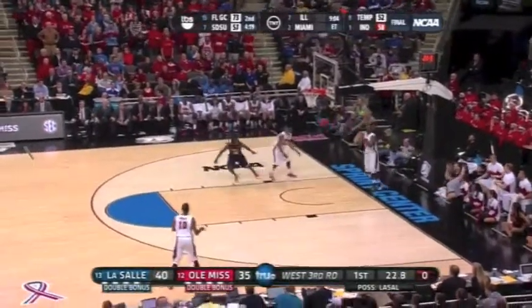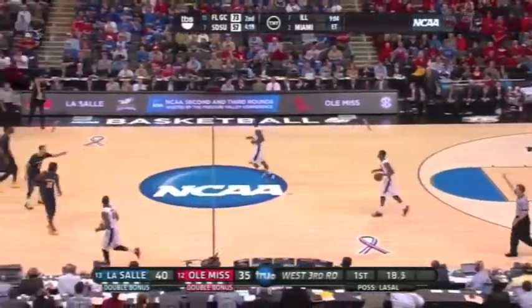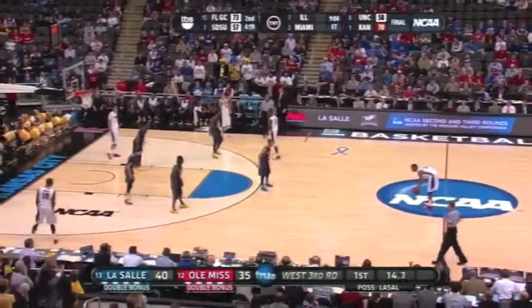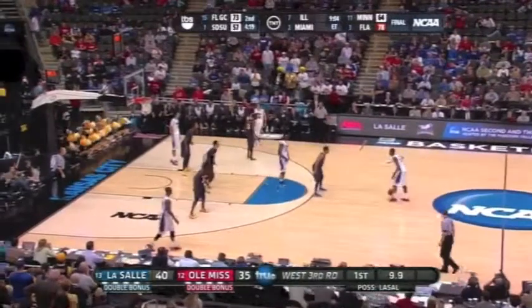Terrell Wright, he was the story the other day for LaSalle. That's his first field goal. And the Explorers continue to just pick apart this Ole Miss zone. The problem for the Rebels, when they go man, they can't contain penetration.